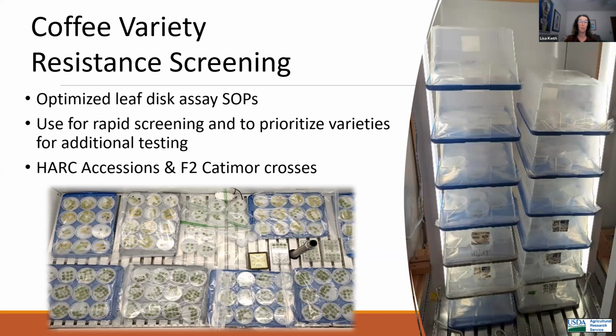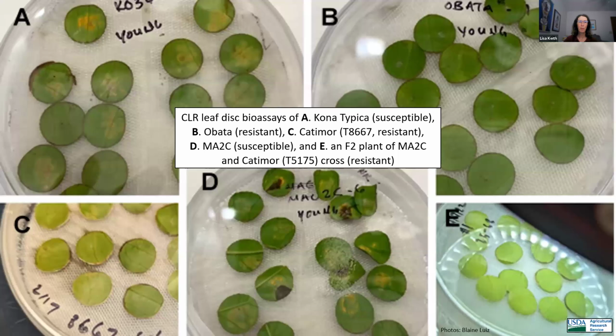You can see ramping up from a single layer to multiple chambers containing multiple boxes of hundreds at a time. Okay, this is to show you close-in examples of these leaf disc bioassays. A is the Typica, so that's our very susceptible variety. You have a resistant variety like Obata in the top right. Now, these are approximately 4 weeks after inoculation. We start with clean material, we apply some of the spores of Hemileia vastatrix, we put them under the right conditions with light and temperature and humidity, and we watch for symptom development and spore production.